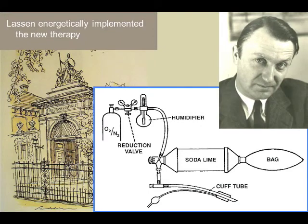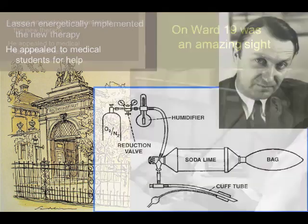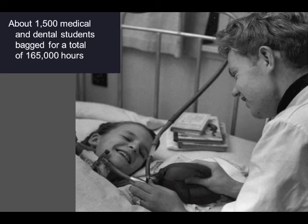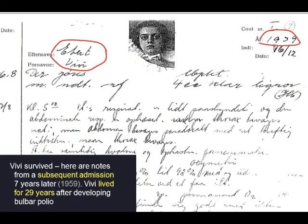Lassen energetically implemented the new therapy. He appealed to medical students for help. And on Ward 19 was an amazing sight. There were 70 beds in 2 straight lines, and a child in each bed was being bagged by a medical student who worked a 6-hour shift. About 1,500 medical students and dental students bagged for a total of 165,000 hours. And the mortality decreased from 90% to 25%. Vivi survived, and here are notes from a subsequent admission, and she had lived for another 29 years.